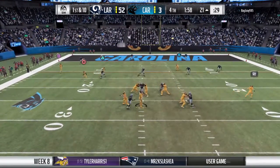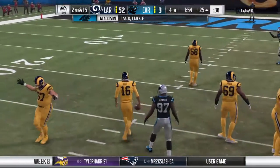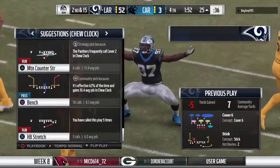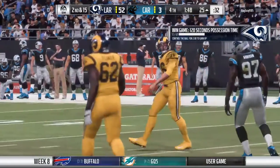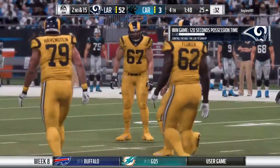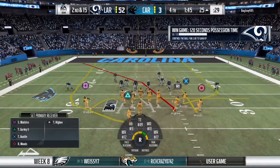Goff on first down. And no escaping this time as he'll go down. They got him for a sack. Mario Addison in there to get him for a loss of 5. So the defense has put them in a tough spot. It's 2nd and long.